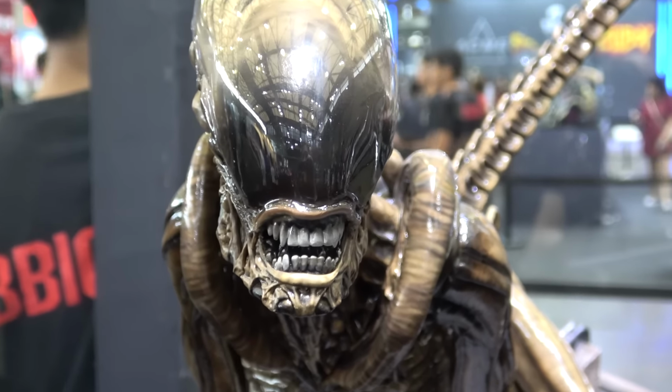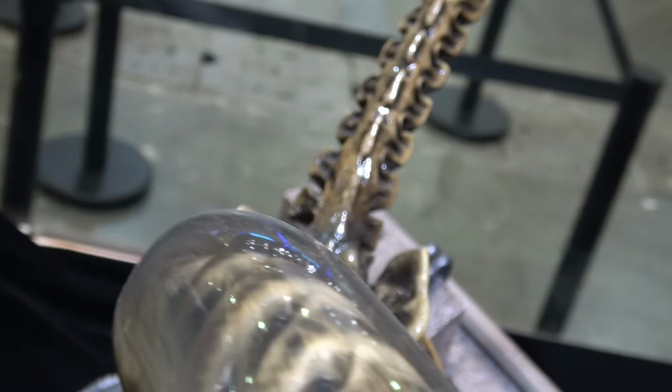So this is the closed mouth head. And then check out the dome. That looks beautiful. And then have a little look at the base. So you've got part of the ship, you've got the little candles, some like acid damage. Amazing looking piece. I love this.